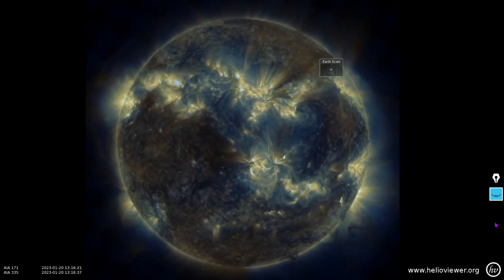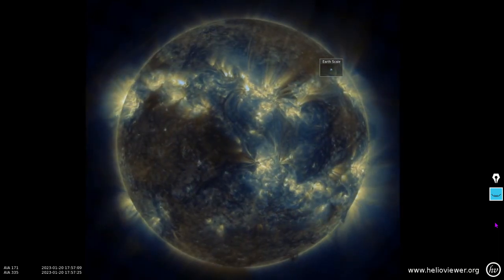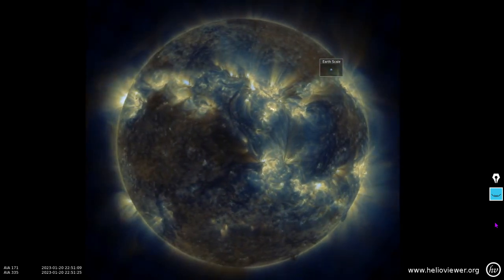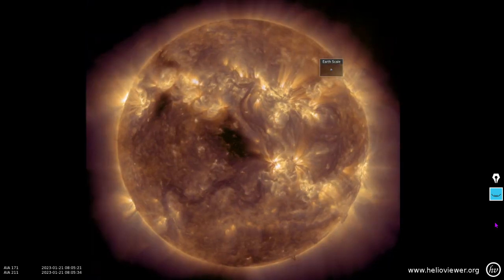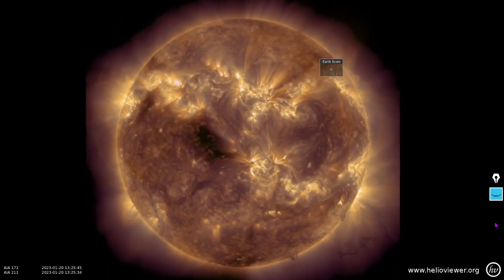So, in our efforts to bring you the most comprehensive space weather content in the world, as well as the most detailed imagery of the sun, here is one of our new favorite wavelengths. This combination is two different species of ionized iron, 171 angstroms plus 335 angstroms. We'll also show the 211 plus 171 angstroms. Great at showing that CME in the southwestern limb.